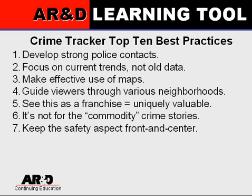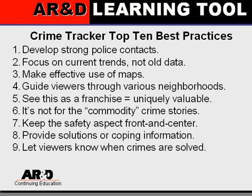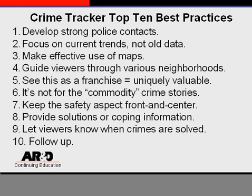Keep the safety aspect front and center. As part of that, provide solutions or coping information. Ultimately, viewers want to stay safe. They want to know the crime trends so they can protect themselves. So let viewers know where the crimes are, and when the crimes are solved. It provides a balance and gives them a sense of security, knowing that some of the bad guys are actually caught. And finally, follow up.